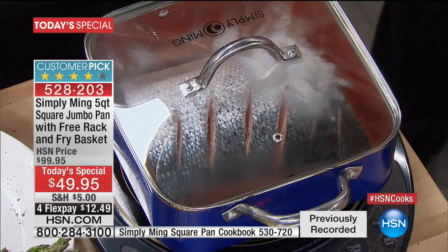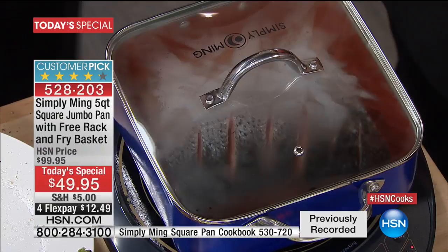Throw some asparagus in, again, in one pot dish. It's a little cook and look lid, so that little vent will allow you to see the goodness that's going on underneath.